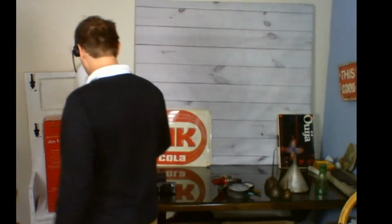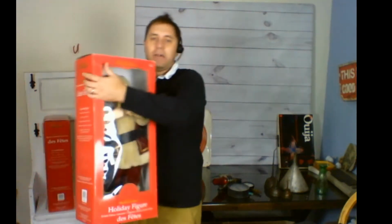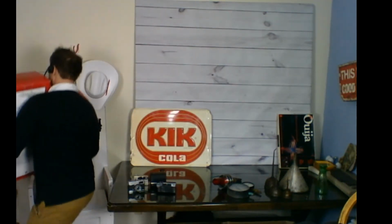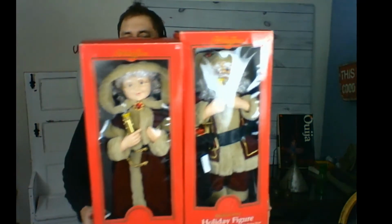There was a live local auction I went to. More from that auction, and this was a very nice buy. I got some Christmas stuff, and this is contemporary, but it's sort of vintage because I think this is from 1996. So I got them. This was one lot, one price.